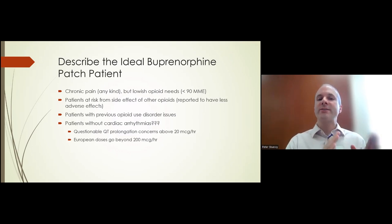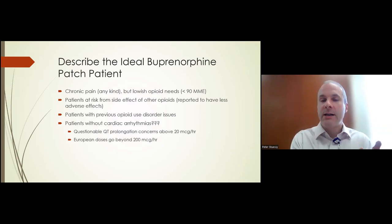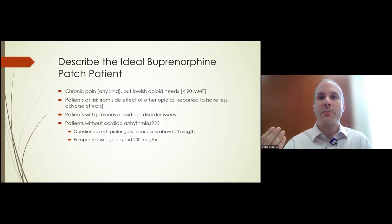Also, patients with previous opioid use disorder issues. So these are patients who are not currently on any other meds, such as buprenorphine or methadone for opioid use disorder. But perhaps they had a history of it. And by history, I mean they definitely were using inappropriately in the past. It could be a good option in those patients as well. There is some literature to support that patients do a little bit better on buprenorphine due to the fact that it does not have as many effects on that part of the brain that may give them that push to take it and abuse it.